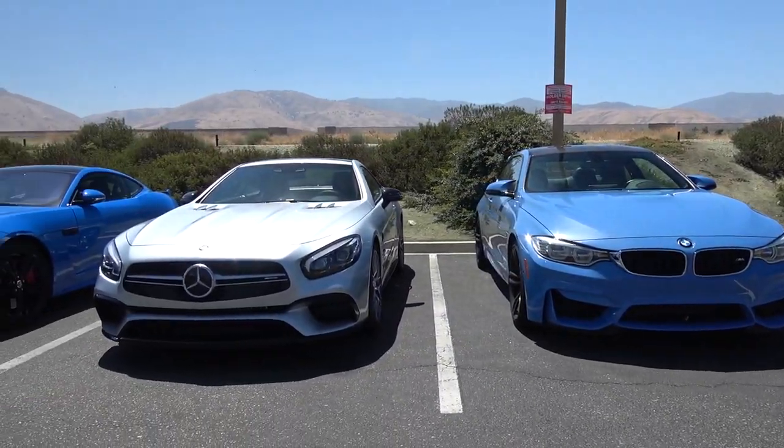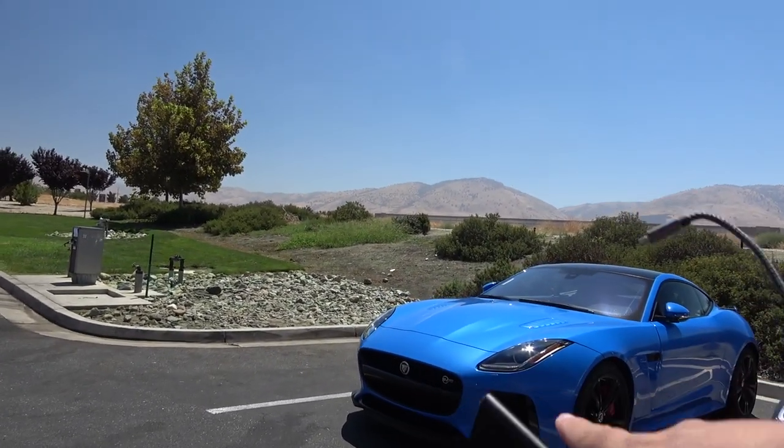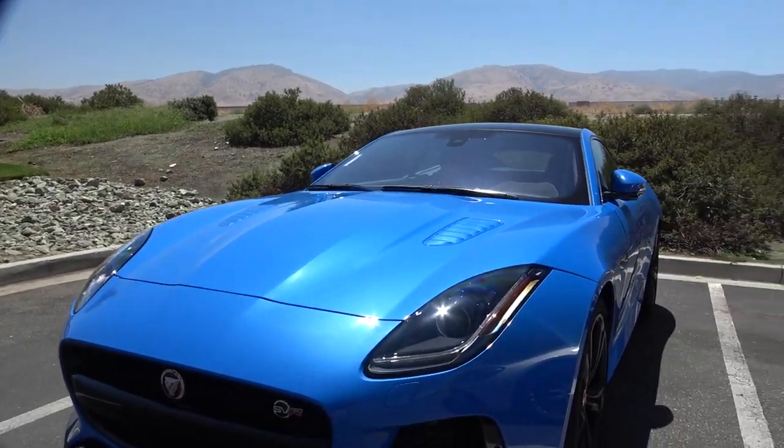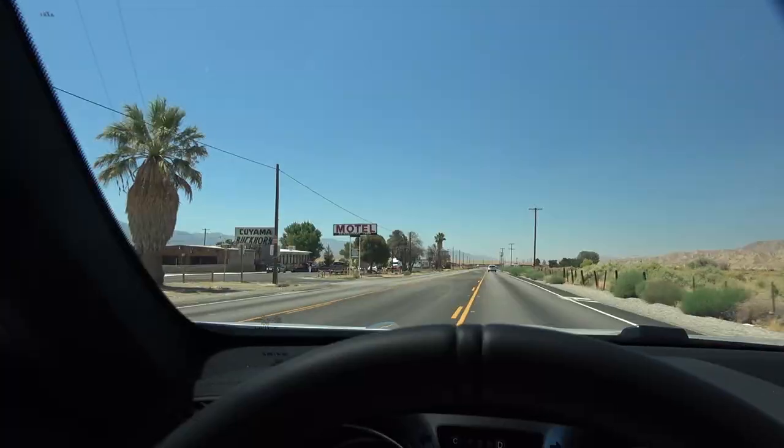Same parking as last year, guys. Updated the lineup this time. No V6F type like last year. We got the SVR, of course, the Mercedes, and the old school M4. There they are.